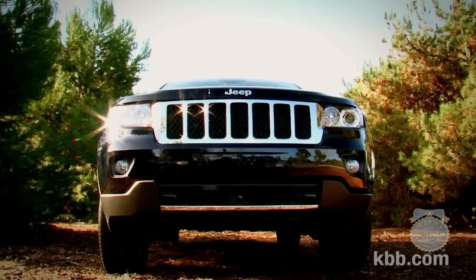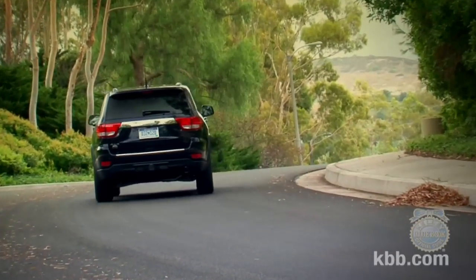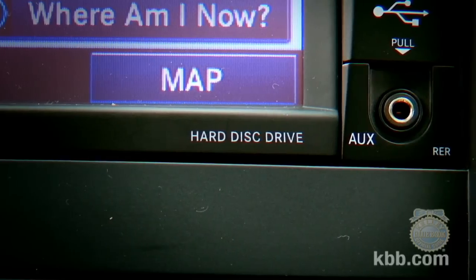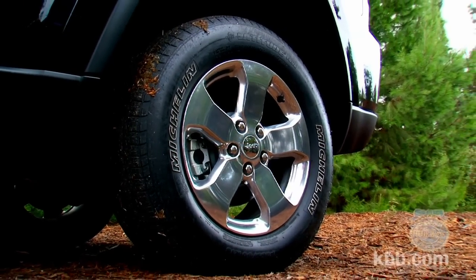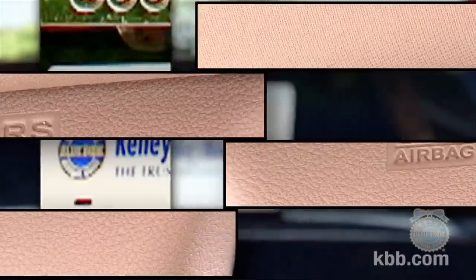Standard features found in the Jeep Grand Cherokee include cloth seats, an 8-way power driver's seat, rear-wheel drive, 17-inch aluminum wheels, and a 6-speaker audio system with auxiliary input. In terms of safety, all Jeep Grand Cherokees include stability control, traction control, trailer sway control, 6 airbags, and active head restraints.